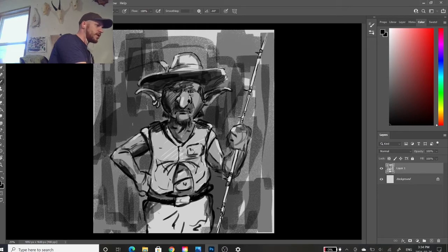Eyebrows, I don't know, do goblins have eyebrows? Probably. Just a little touch of eraser in those eyes. There. These probably need some wrinkles. With these fantasy creatures, you have to decide how much or how little human qualities they have.